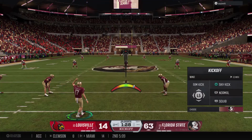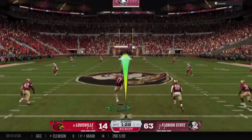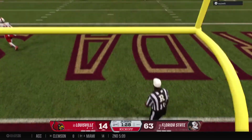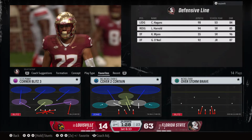Yeah, it's critical, David. Listen, a lot of times touchdown passes aren't thrown into the end zone. You've got to read the coverage, hit the open guy, and let him do the rest. And there will be no return on this one as the ball bounds into the end zone.